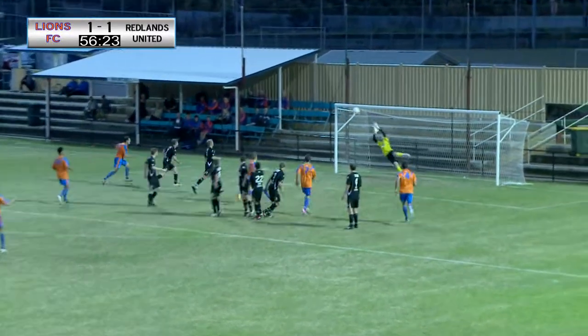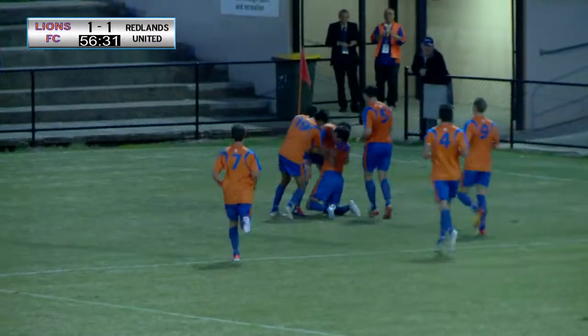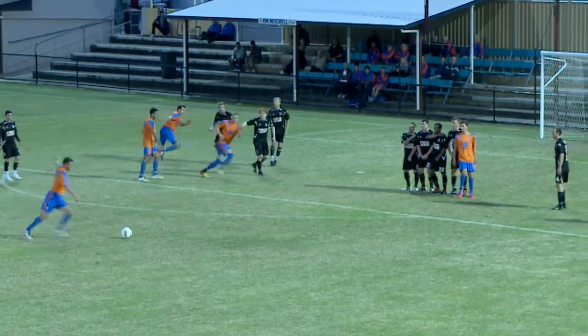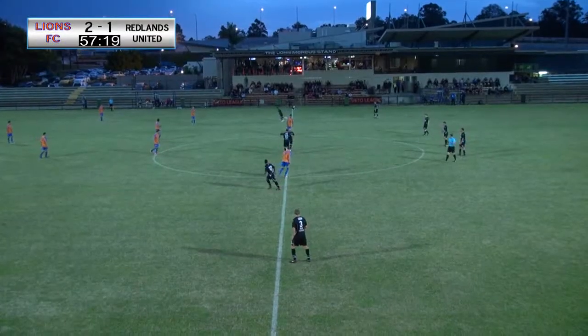Thomas! What a strike! He's given them the lead in the 57th minute with a trademark free kick. We all know he can do it. It hasn't been working lately, but it's back tonight. 2-1 the Lions. Let's have a look. Over the wall, always bending away and up and over the keeper.